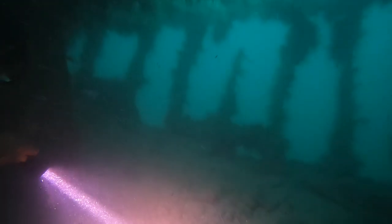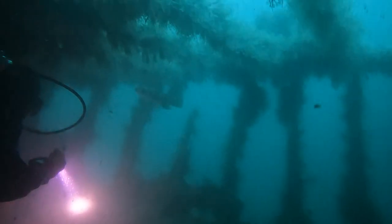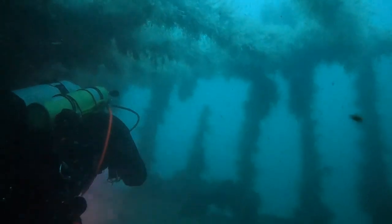Okay, now see all the plates have come off the side, and it basically leaves the hulk of the shipwreck. Basically it looks like a rib cage. It's got a really eerie feel about it.